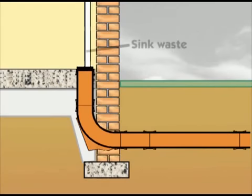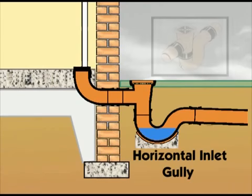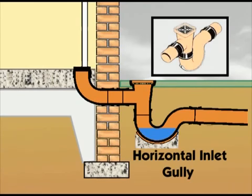A downstairs waste pipe, if not connected to the stack, can also run into a rest bend, but if quick access is required, it's better to use a trapped gully. The gully allows external access to clear blockages. The trap prevents smells escaping into the air.